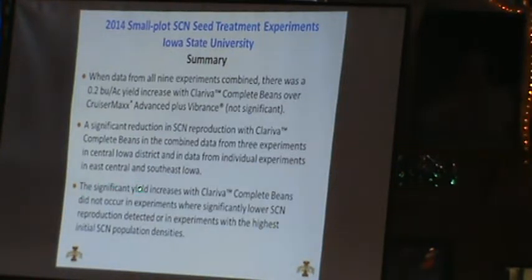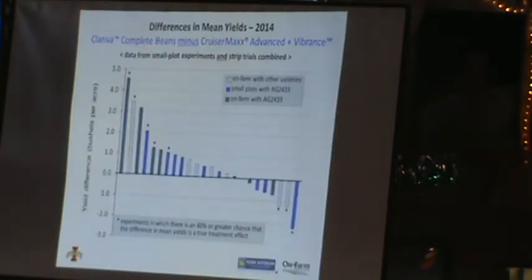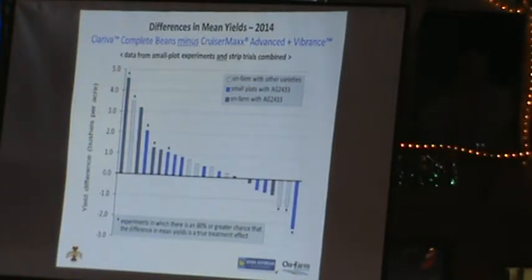But unfortunately, the experiments, the locations that had significant yield increases didn't have the significantly lower reproduction. So those didn't match up. Nor did we get the biggest yield benefit in the fields that had the highest nematode numbers. So at this point, it's a real mixed bag. I think visually this sums it up the best: from plus 4.6 to minus 2.2 or 2.3 bushels per acre.